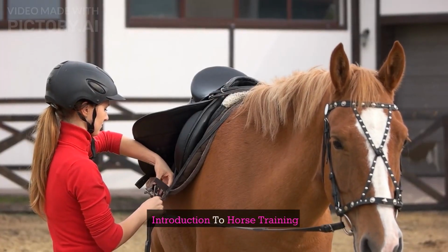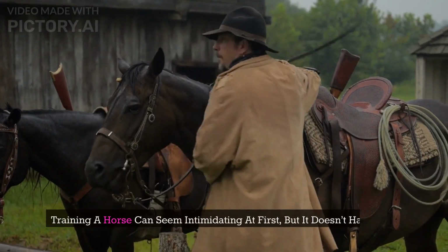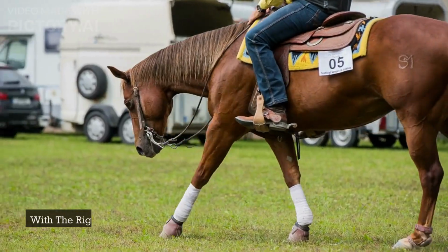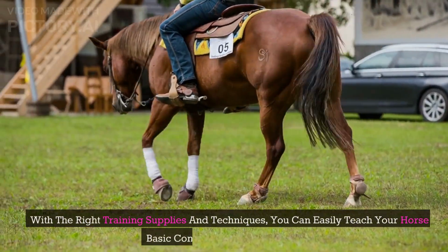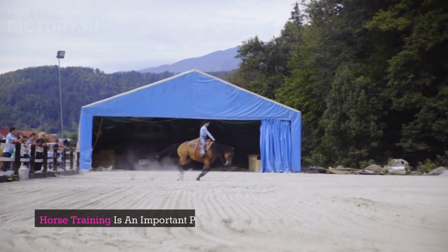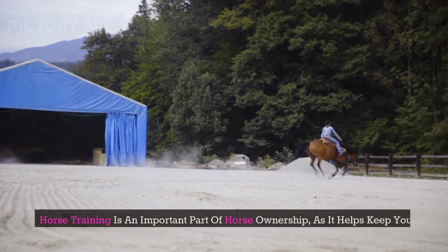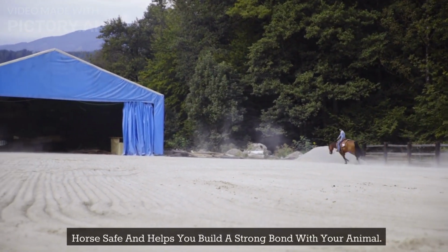Introduction to horse training. Training a horse can seem intimidating at first, but it doesn't have to be. With the right training supplies and techniques, you can easily teach your horse basic commands and behaviors. Horse training is an important part of horse ownership, as it helps keep your horse safe and helps you build a strong bond with your animal.